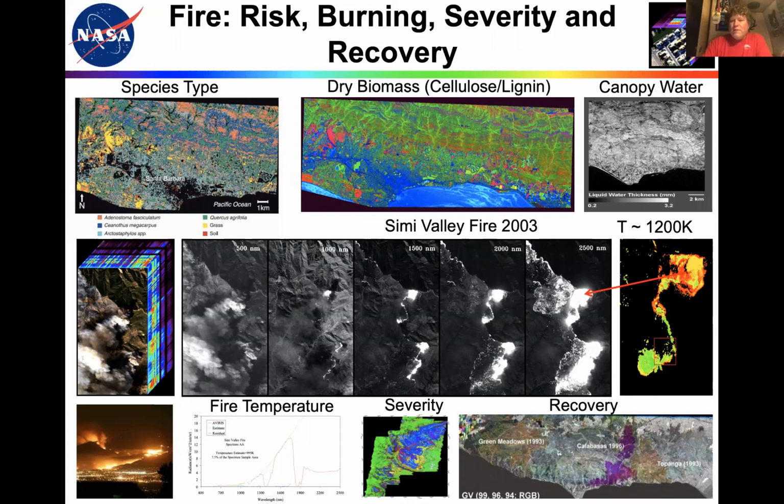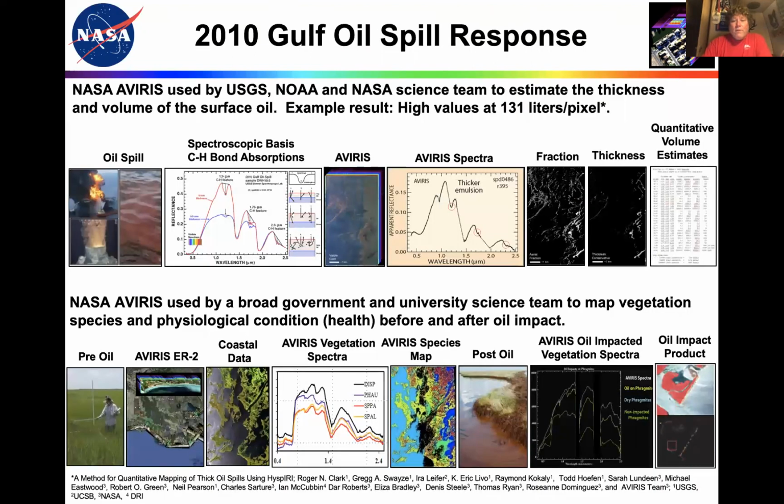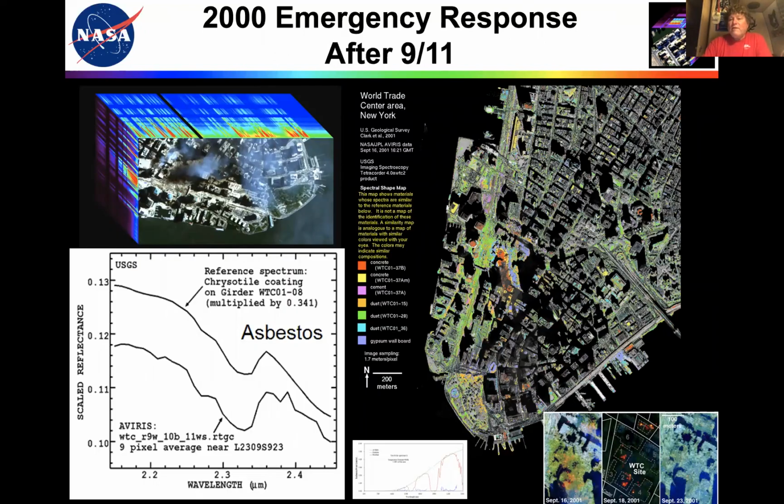And so we're able to map out the severity and then look at the recovery later on of how well these places are recovering. We were called in after 9/11 to figure out where all the bad, nasty dust went from the collapsed buildings, and we were even able to find hot spots still burning deep in the basements in the buildings. We were the only plane flying at the time, in fact. This was quite a strange thing.